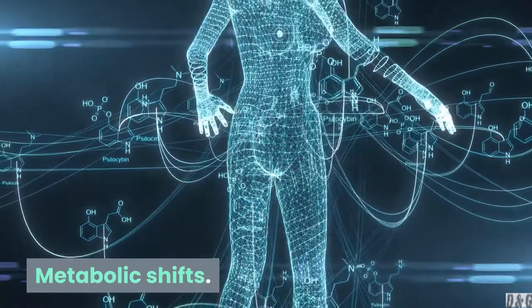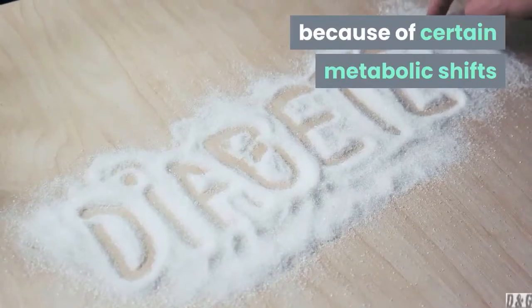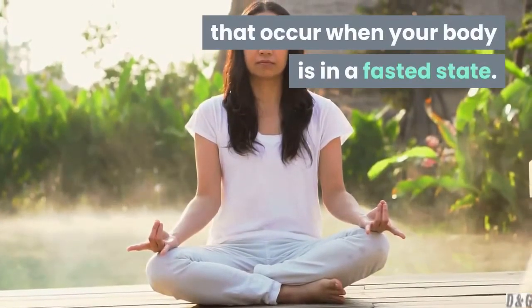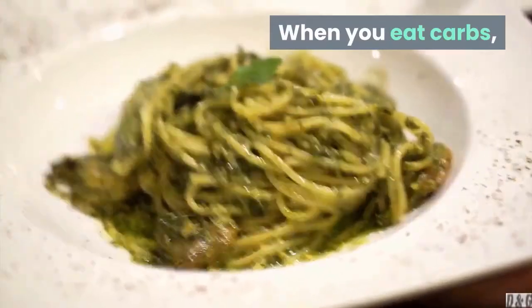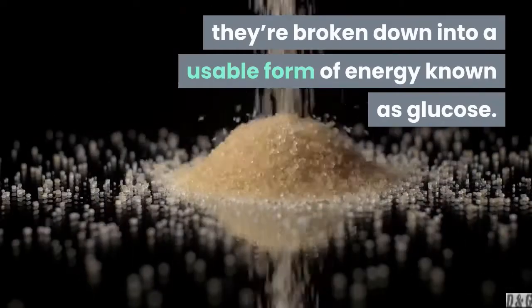Metabolic shifts. Another way Eat Stop Eat could lead to weight loss is because of certain metabolic shifts that occur when your body is in a fasted state. The body's preferred fuel source is carbs. When you eat carbs, they're broken down into a usable form of energy known as glucose.